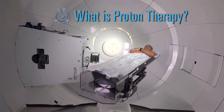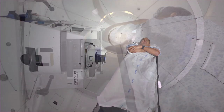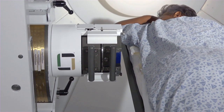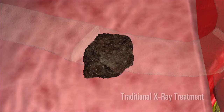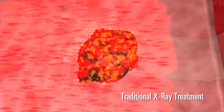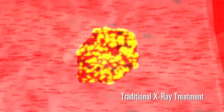So, what is proton therapy? Proton therapy is a type of radiation treatment. Proton therapy uses an external beam of radiation to kill cancerous cells. Traditional forms of radiation, such as X-rays, which are used in IMRT treatment, can destroy many types of cancers when given at high enough doses.